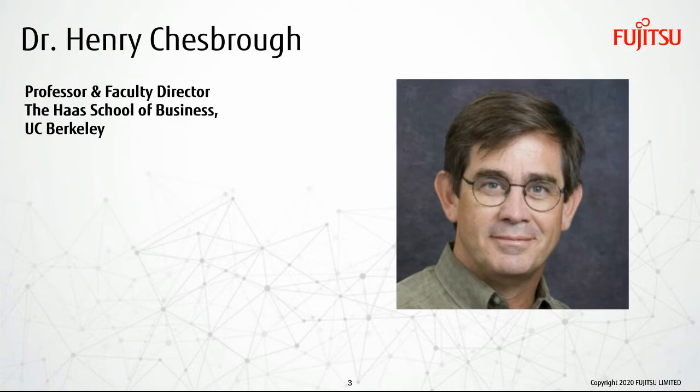Our first panelist is Dr. Henry Chesbrough. Dr. Chesbrough, who coined the term open innovation, is the faculty director of the Garwood Center for Corporate Innovation at UC Berkeley's Haas School of Business. He also holds the Maire Tecnimont Chair in Open Innovation at Luiss University in Rome. His research focuses on technology management and innovation strategy. Previously, he was an assistant professor at the Harvard Business School, and prior to that, served as product manager and VP of marketing at Quantum Corporation, a manufacturer of data storage devices. He earned a BA in economics from Yale University, an MBA from Stanford University, and a PhD in business administration from UC Berkeley.